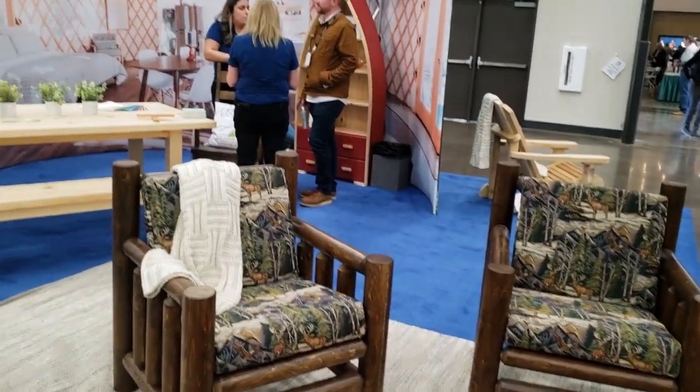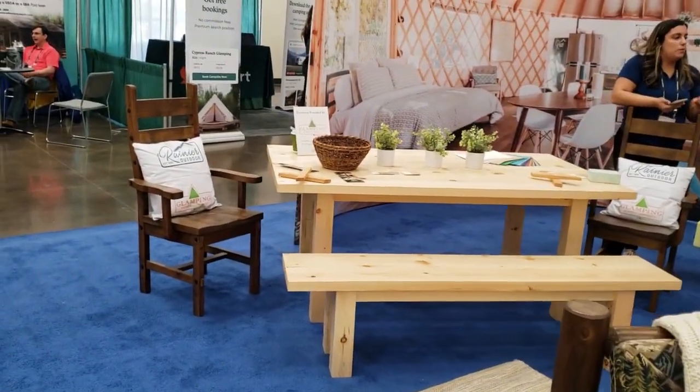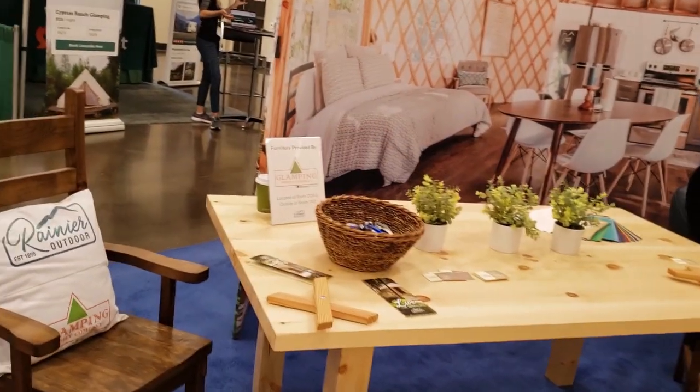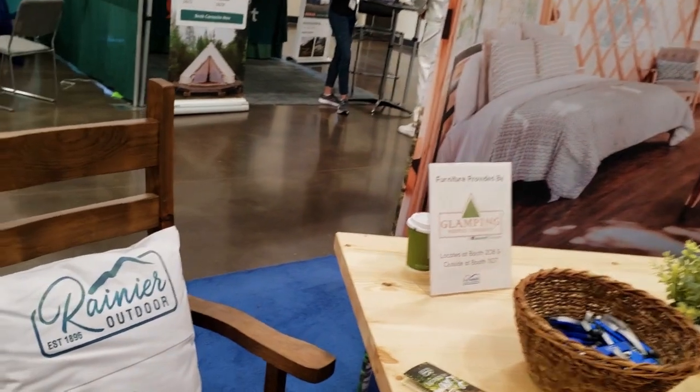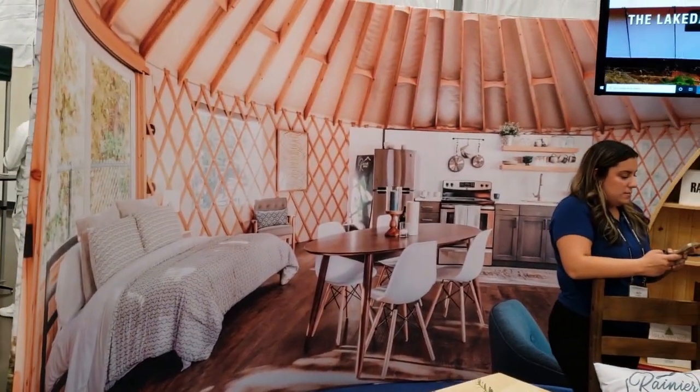All right, guys. So if you're ever wondering where to get that cabin-like furniture for your tiny home or yurt, this company definitely... I love their furniture. Apparently they have sold out everything before we got here. We were looking to make a deal, but we didn't make it in time. However, the furniture looks amazing.